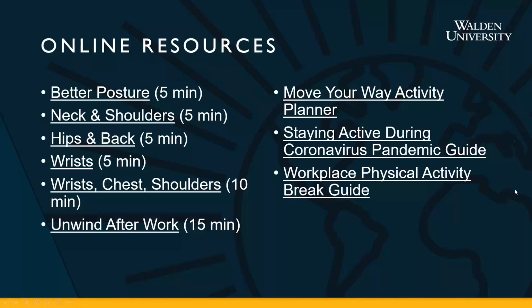And then on the right side, these are some items that are specifically from the CDC and other government resources for health. The Move Your Way Activity Planner is an online fitness and wellness planner. So you can go on there, take a few minutes, and see if it would work for you. I believe that's from health.gov. And then there is also a guide from the CDC about how to stay active during the pandemic, and a guide that gives you ideas for how to break up your work day and still be active.